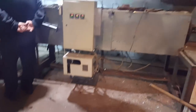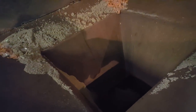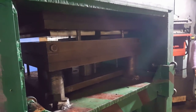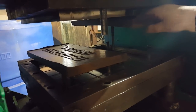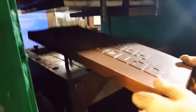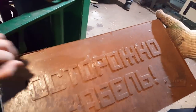We begin to slowly clean the extruder. Now we do not add anything to it. You can see the extruder is almost empty. The next batch of tiles is ready. This is stuck because we need to turn on cooling. Okay, take this. Very beautiful and hot tile.